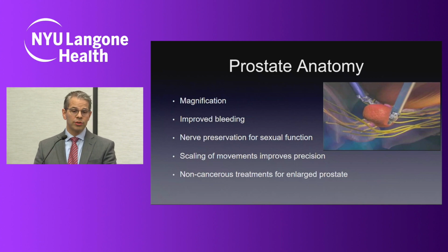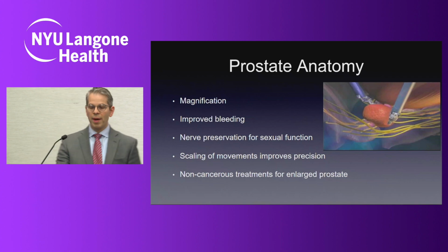Again, for non-cancerous things. So the advantage of all of these surgeons working in different specialties is that we're all kind of combined and putting things together. And that really is the art of medicine.